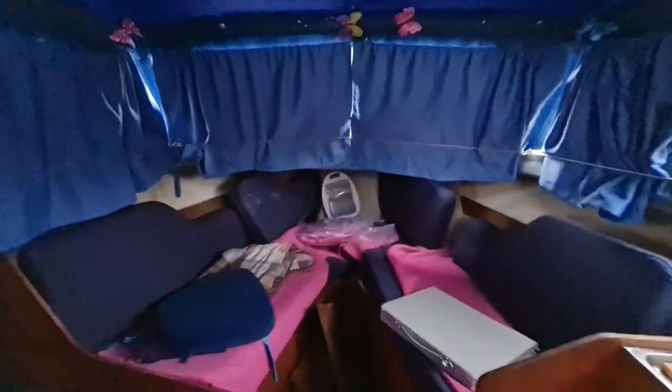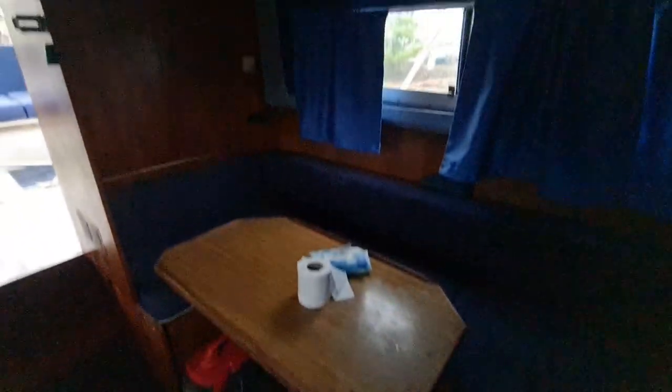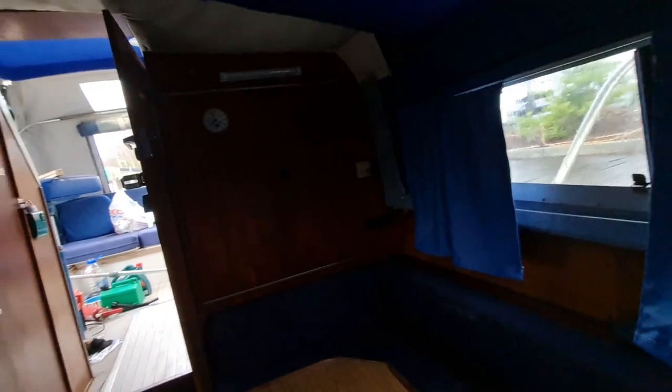So, a quick look inside. It's in need of a bit of love, but it's a good size. It's a good size boat. It's a wide beam.